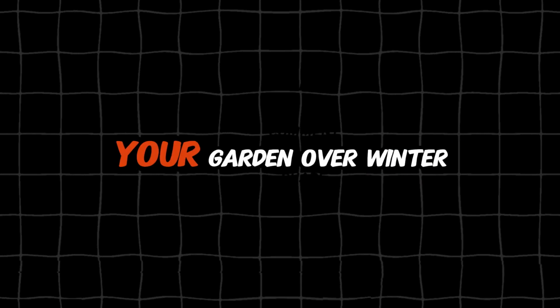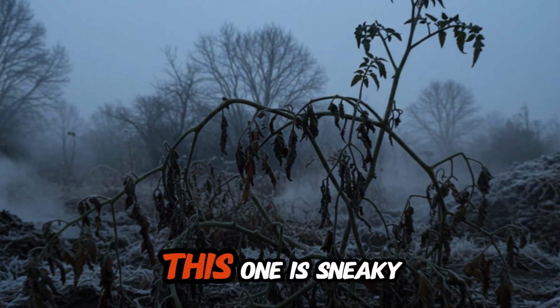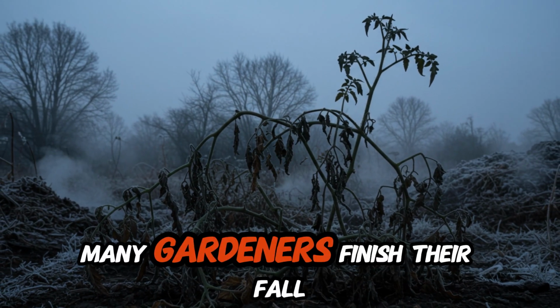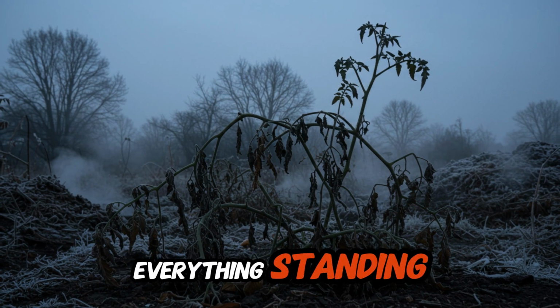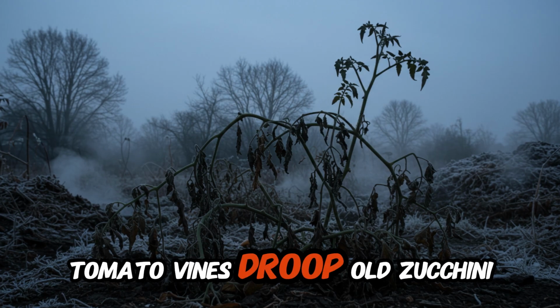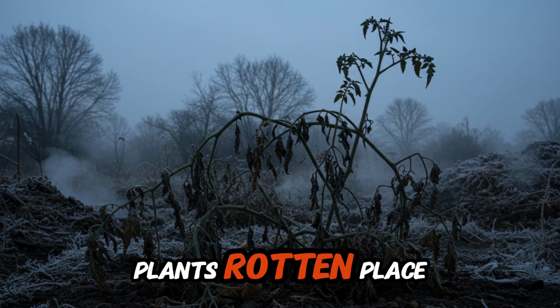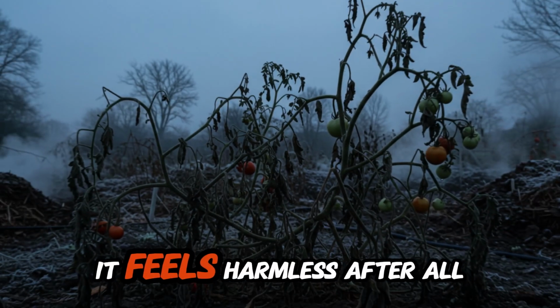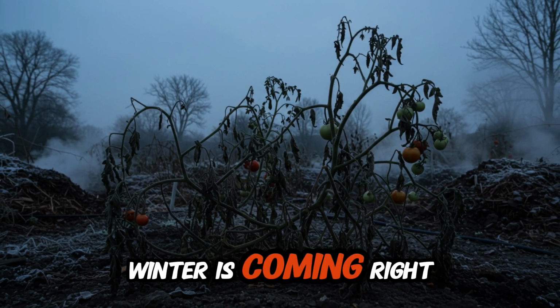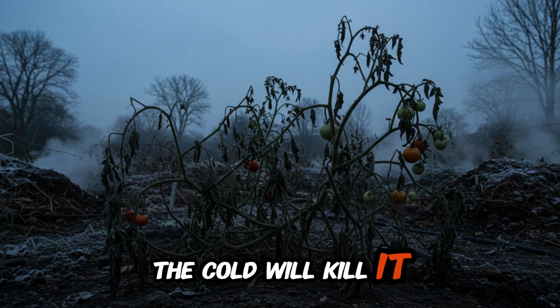Mistake number 4, leaving the wrong plants in your garden over winter. This one is sneaky. Many gardeners finish their fall harvest, look around, and just leave everything standing. Tomato vines droop, old zucchini plants rot in place, weeds spread seeds like confetti. It feels harmless. After all, winter is coming, right? The cold will kill it all.